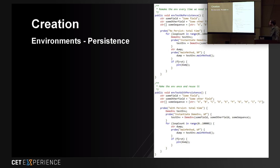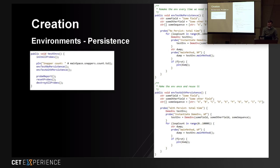At the top, we've got the no persistence method, where we have the environment being instantiated inside the for loop. So every single time in the 10,000 calls, the environment's going to be reinstantiated and recreated. And then in the bottom one here, we have the creation of that environment outside of the for loop, so it happens once. That's where we're instantiating no persistence, and that's where we have the persistence. And this is just the example test code that I wrote to wrap everything up: init the probes, call both methods, and then use the probe reporting.